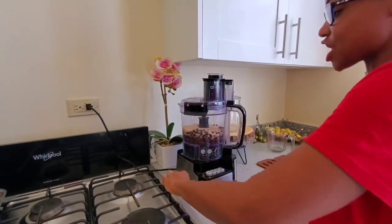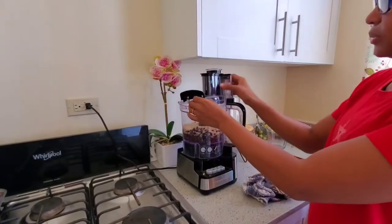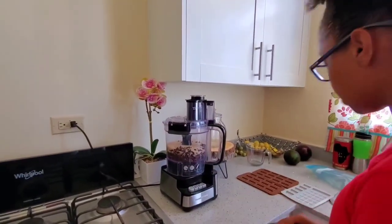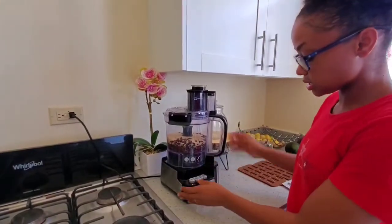It's not going to taste like Hershey's chocolate, but it's definitely going to taste good. And remember, those chocolates have a lot of additives as well, so this is just from the tree to the yard to you, just processing it into chocolate.